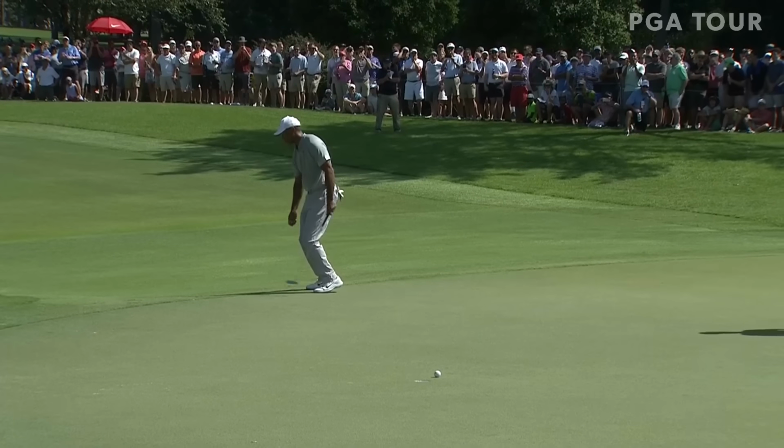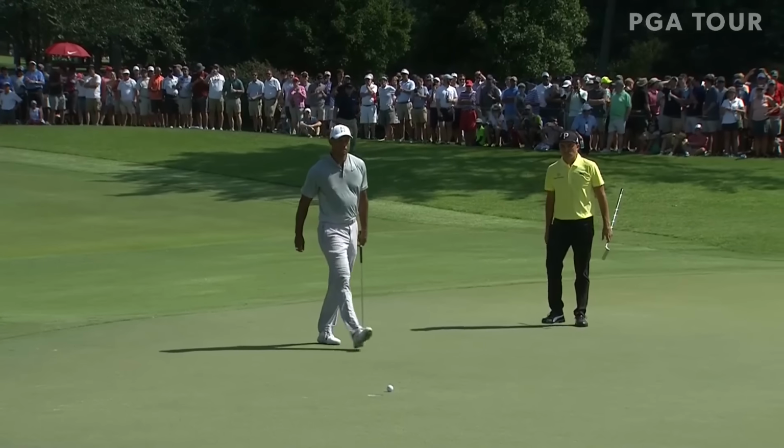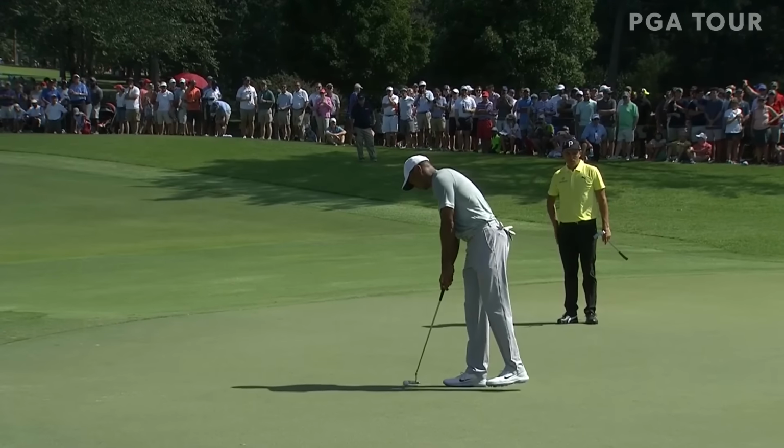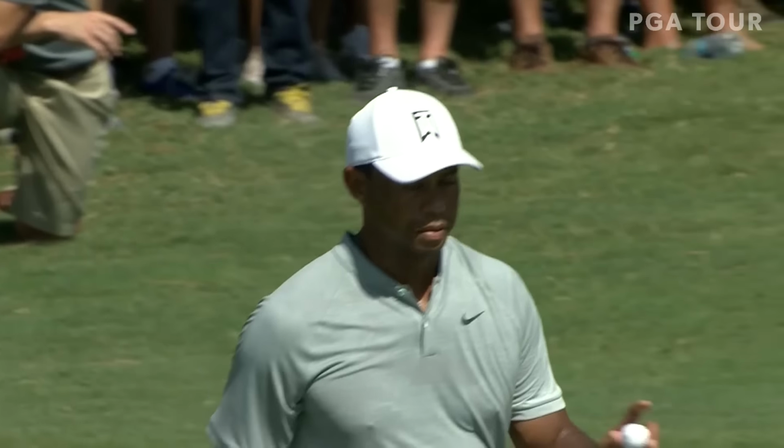And actually went just left. My bad. Didn't quite have the pace anyway. Take that though after the drive. Yeah, a little good break off that tee.